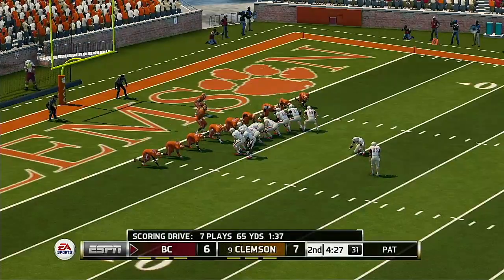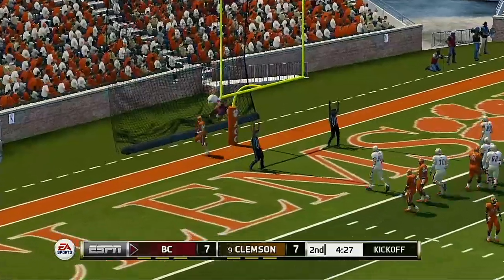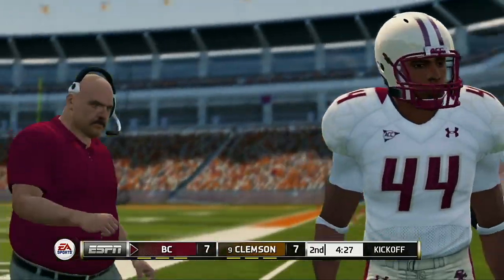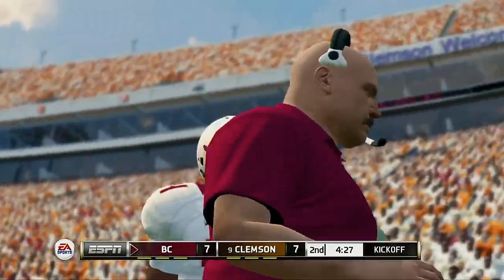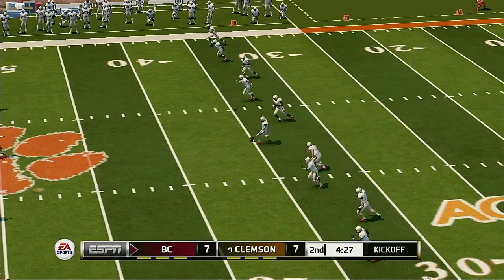They'll line up for the extra point in an attempt to tie the game. And he tacks on the extra point. So a 7-play, 66-yard drive, and a touchdown as a result. We're even at 7 in this one. Looks like they're ready for the kick.